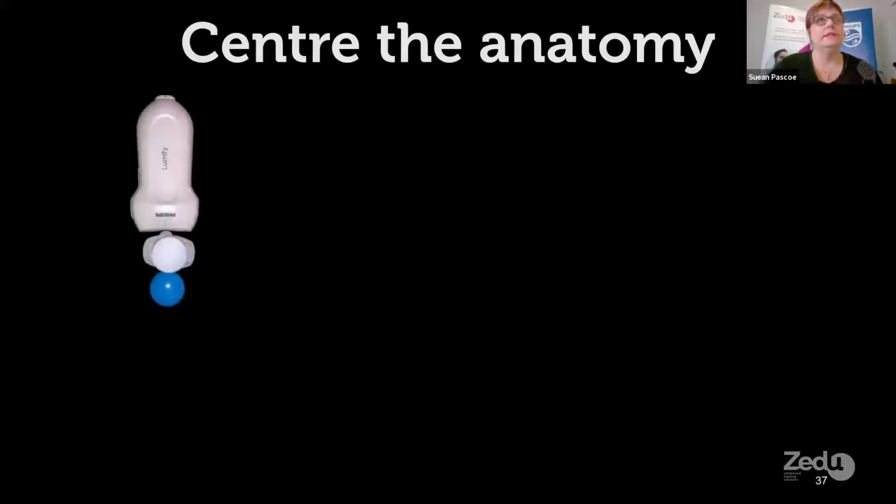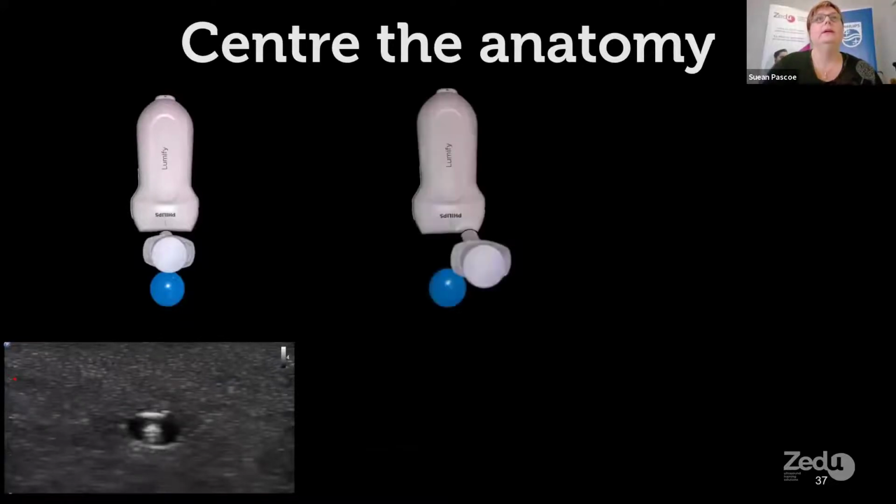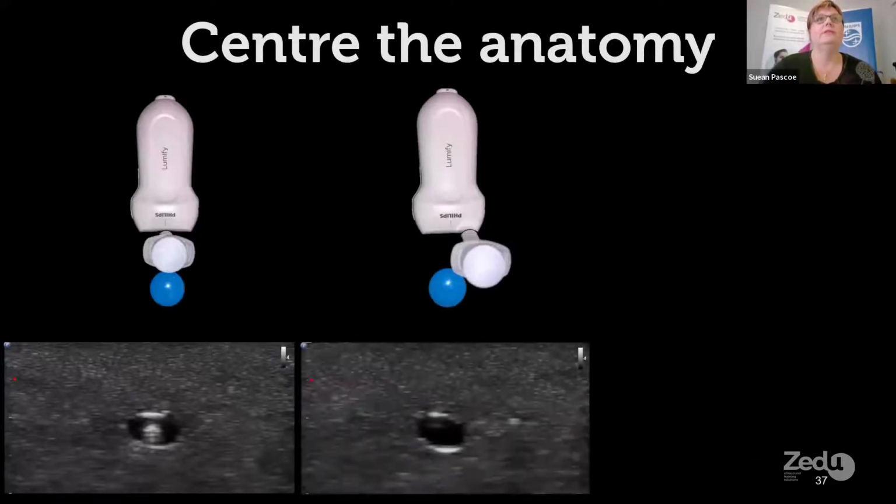The next step is to center the anatomy first and then center the needle. So if we've got the blue dot here being the vessel and we line everything up, we should have our vessel in the middle and our needle appearing in the middle. If we have our target anatomy in the middle, but our needle's not quite in the middle, you'll see the needle tip miss the target.